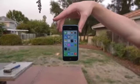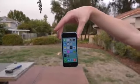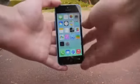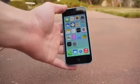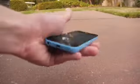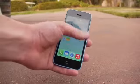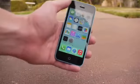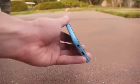iPhone 5C side drop test. We're going to do this in 3, 2, 1. So it looks like the iPhone 5C did survive the side drop test. Looks like most of these devices are actually not cracking when being dropped on their sides at all. Mostly it's just the front. But let's go straight into the front-facing drop test.